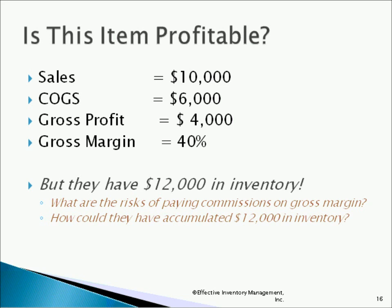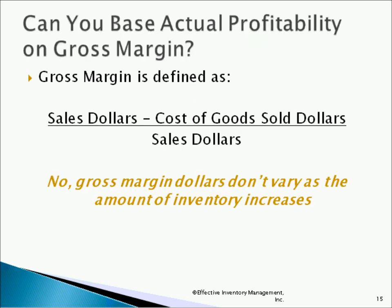But I have $12,000 in inventory. Okay? Cost of goods sold of $6,000 a year, $12,000 in inventory. That is 1/2 of 1 turn a year. I'd have the same gross margin if I had $1,000 in inventory. I would have exactly the same gross margin if I had $1 billion in inventory. Why? You don't see inventory in that gross margin equation.